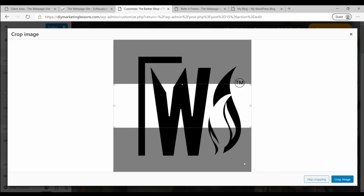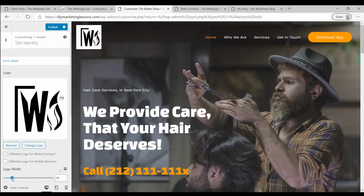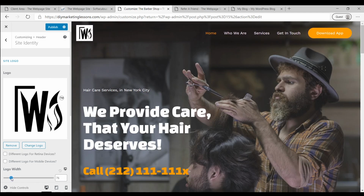And then it's going to actually ask you to crop. So if your logo is square like this one, you can go ahead and skip cropping. And then it gives you the ability to adjust the size, so that way it fits with the theme of the website. And then you would just publish. So then the logo is done.